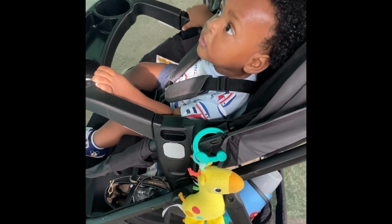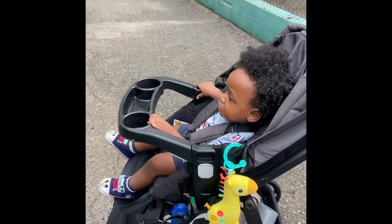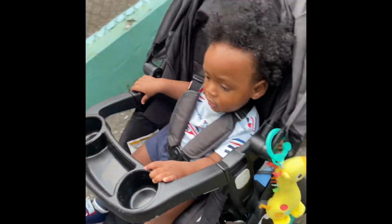So we had to go by the ticket station and get our tickets. It was a holiday, Independence Day, so there were a lot of people at the zoo as well. But nevertheless, girl, we had a really good time. We reached there like afternoon time. Next time, I'll definitely go earlier, because sometimes I forget that the zoo takes up so many hours.